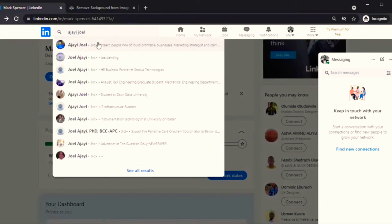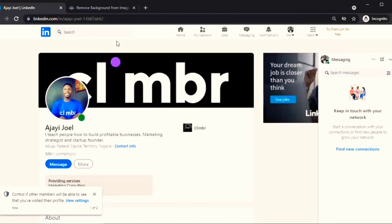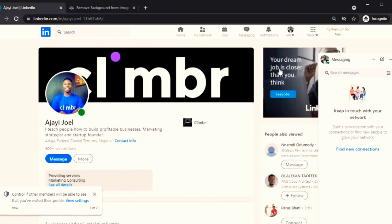My profile is actually even number three on the list of the names that I'm searching. So yeah, this is my profile. I'm putting on the Climber shirt. It's as simple as that. Although I'm going to have to change the profile very soon. And if you look, I have a photo art of Climber because that's the company I run.